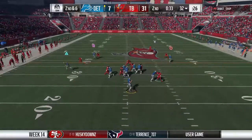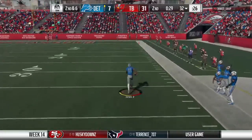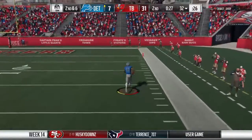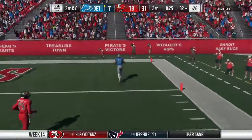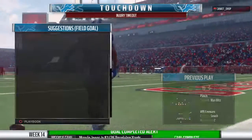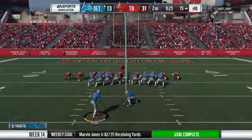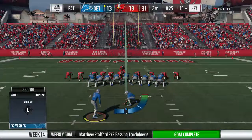To throw on second down is Stafford. Caught on the right side by Jones. Marvin Jones. Touchdown, Detroit. Marvin Jones with his 2nd TD of the game, his 6th on the year. And the Lions are able to draw a bit closer.